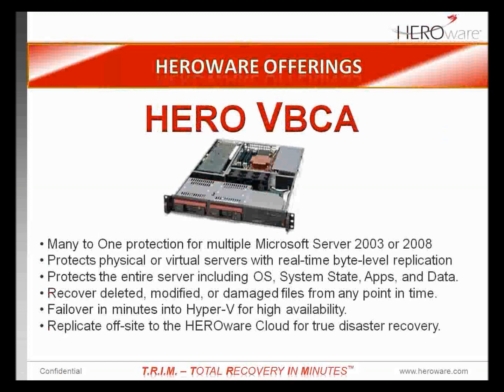So what you're looking at is a 1U platform. We can scale all the way up to a 3U, 96 gigabytes. I think we can go as high as 48 terabytes of storage, something to that effect. So special orders don't upset us, and therefore we ask you to call in and get a custom configuration every time you want to sell a HEROware device. Again, it protects the entire server, including the operating system, system state, apps, and data, again, at the byte level.